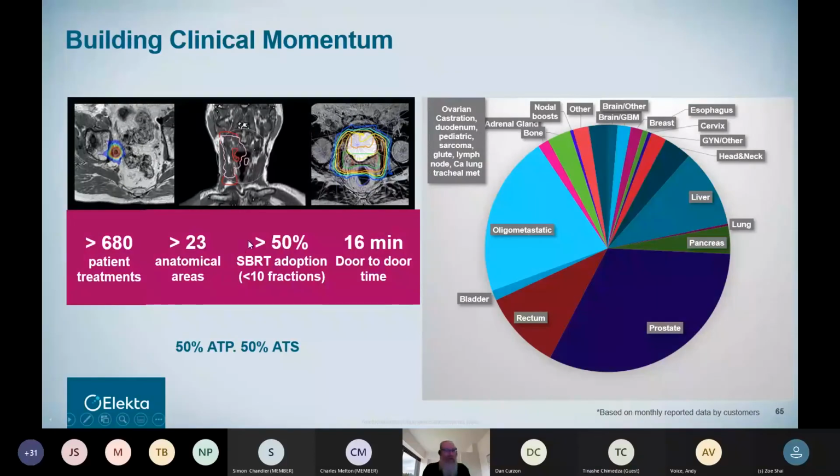And this is the big thing. By being able to focus in on the tumor much closer, we can give more dose to the tumor, which means we can reduce the number of fractions. And it says here more than 50% of the treatments on these machines is 10 fractions or less. Traditionally a prostate treatment is going to be 20 to 30 fractions. There are research sites out there now with Elekta Unity treating in a single fraction. So that's the goal again.